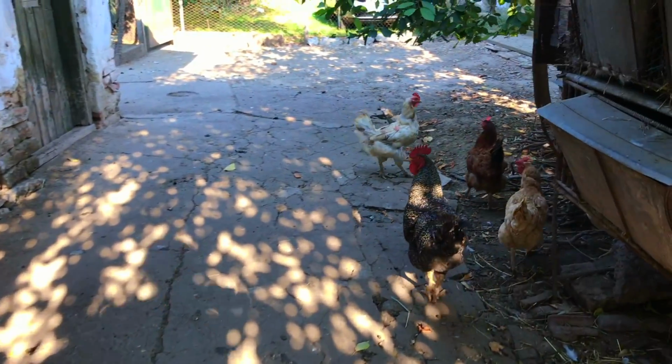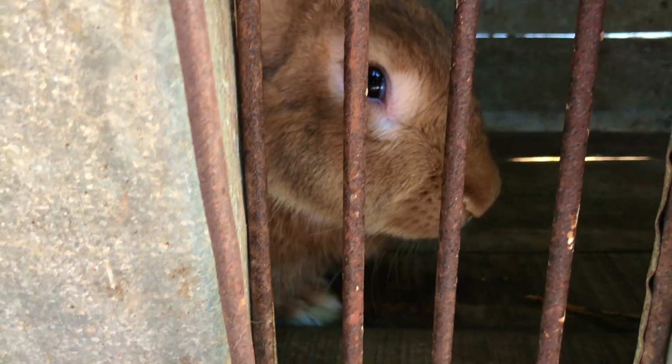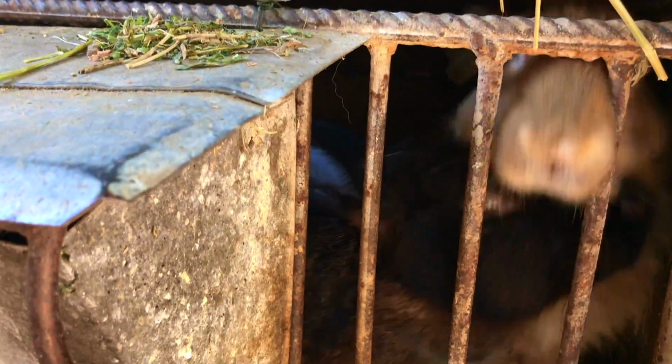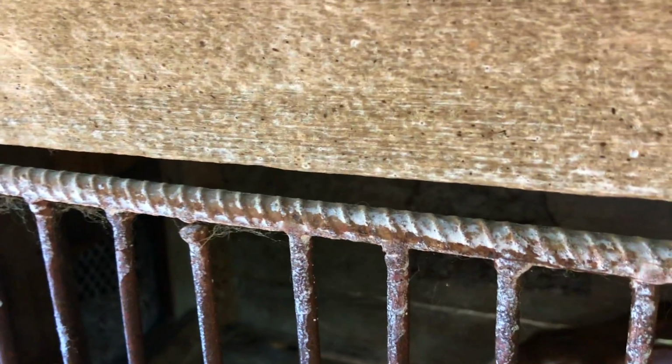And here we have some rabbits. Here they are. Hi buddy. Hello. You're pretty. You're so pretty. And down here we have some more. There are 3 of them in here. Here we have some more guys. Oh, you're too cute. And then over here we have some more. Is it just one? Yep. Right there.